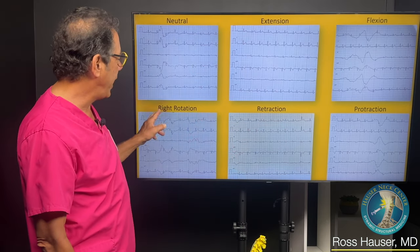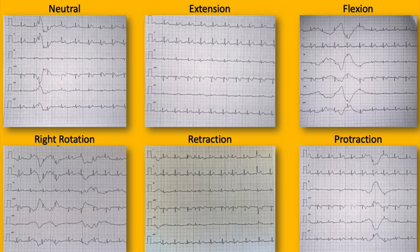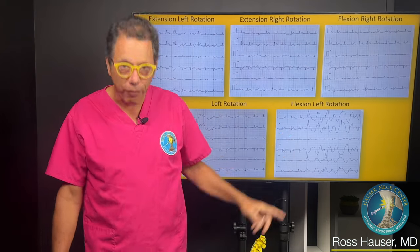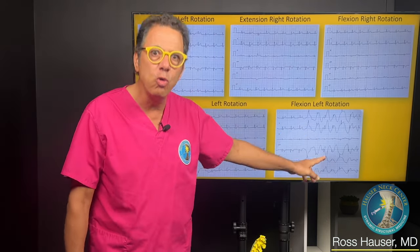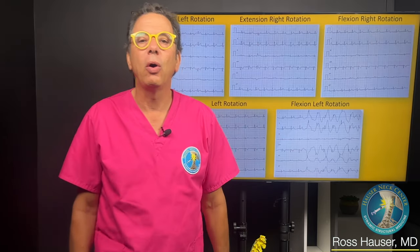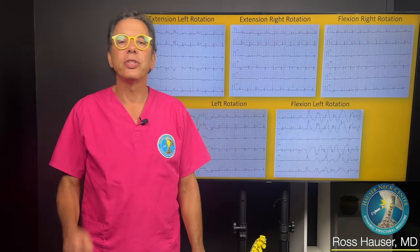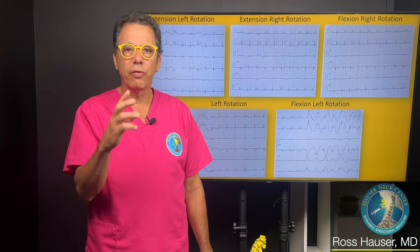So we turned the head to the right. In this one, 1, 2, 3 abnormal beats. Retraction, none. Protraction, you started to get more. And then this was the golden ticket. When the person flexed and rotated to the left, boom, ba boom, ba boom, ba boom, right? You could see where even a cardiologist would say that having that many PVCs in a row could lead to ventricular tachycardia, which is a life-threatening arrhythmia.